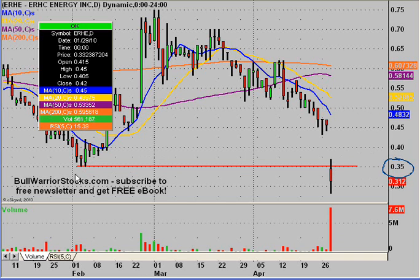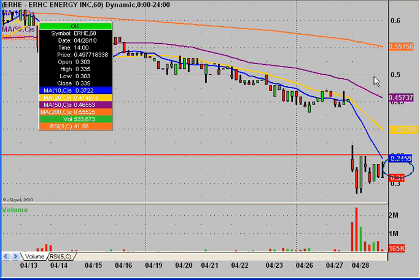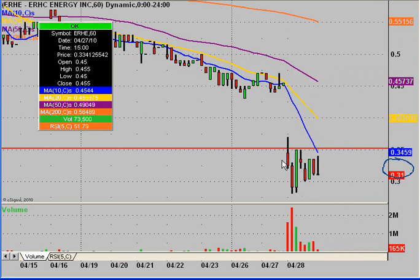But as far as a shorter term level, let me pull up the 60-minute here. As far as a shorter term, this would still be it. You can see that this 10-period moving average on the 60-minute is also basically right at 35 cents there. So that's going to be the key level for both longer term and short term players.